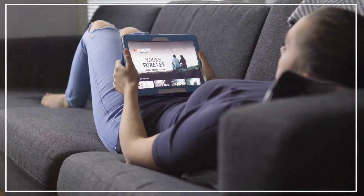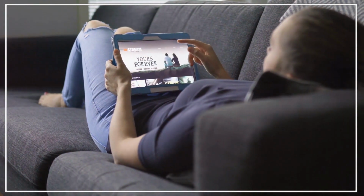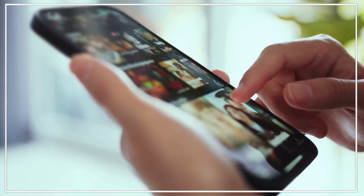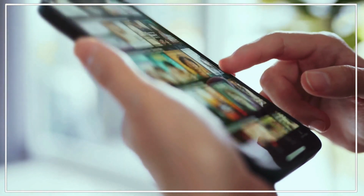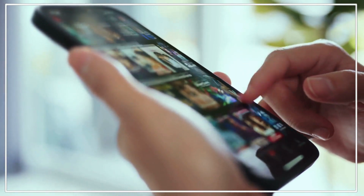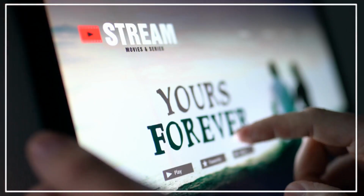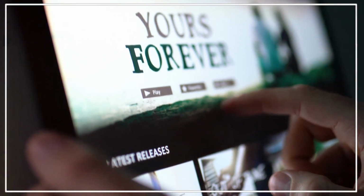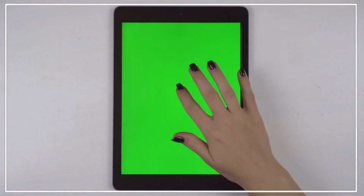Let's start with recommendation systems. Ever wondered how Netflix knows precisely what show you'd like to watch next? Or how Amazon seems to know what you need before you even realize it yourself? That's data science at work. Through complex algorithms and machine learning models, these platforms analyze your past behavior, preferences, and even the behavior of others with similar tastes to suggest what you might like. It's like having a personal shopper who knows your preferences down to the last detail.